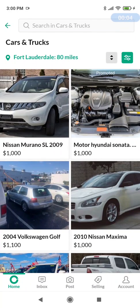Okay, we are back at OfferUp, Fort Lauderdale area, 80-mile radius search area, and we're looking for cars and trucks between $300 and $1,500. All right, back with it. And already, guys, my pet peeves are alive.